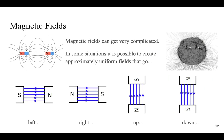Magnetic fields can get very complicated. Well, electric fields can get very complicated too. So can magnetic fields. If you have a couple of bar magnets arranged like this, you've got this weird pattern seen here. This is an image representing the magnetic field of the sun. If you're taking astronomy, you know that the sun's got crazy magnetic fields going on because of all the plasma, which is all charged particles moving around, and it's all related. It causes sunspots and solar flares and coronal mass ejections, all kinds of things. So at the top of this slide, magnetic fields can get very complicated.